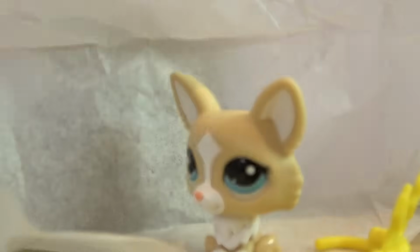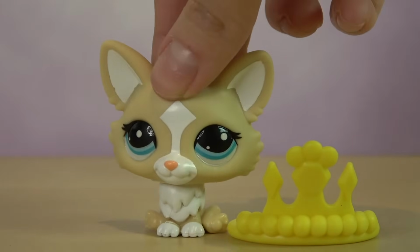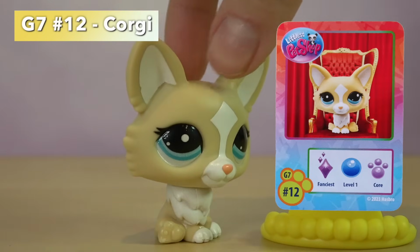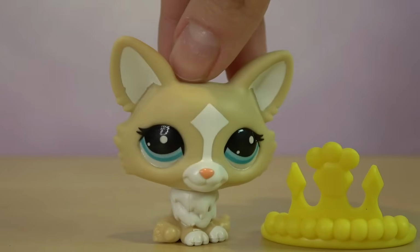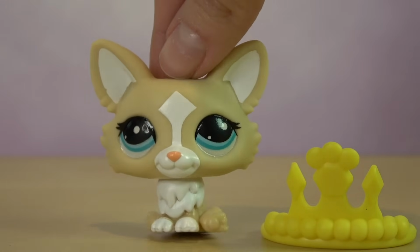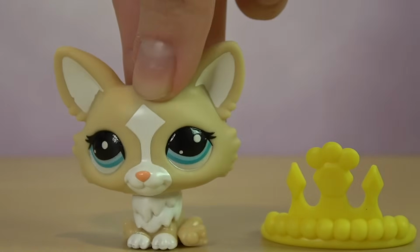Oh wait, this is the corgi. Wait, did I guess corgi? Hang on, I gotta play the tape back. So I rewinded the footage, I was wrong again, but nonetheless, look at this little guy. She is adorable. I just love especially how the yellow is more faded and less pastel. It's good that we get a variety of color schemes in these molds, some that look realistic, some that are just pastel, and some that are a mix of both. And with this one, I love that they chose a more realistic color scheme to introduce the corgi molds.